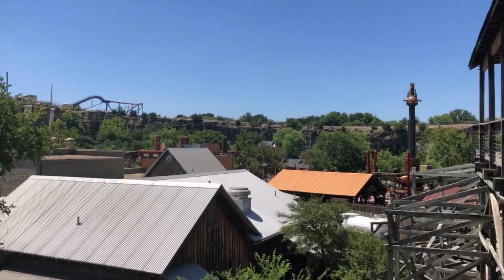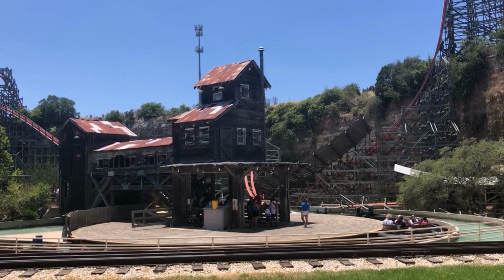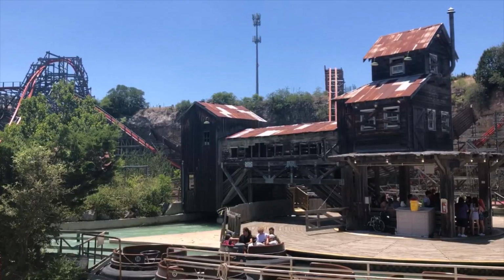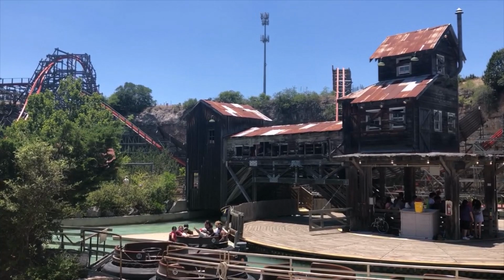There is certainly some good theming here. The standout thing is Gully Washer. Their River Rapids ride has a unique sort of building that stands on the turntable that you can see in the park, and there are walking bridges that get into the area that go over Gully Washer and some of its most themed bits.